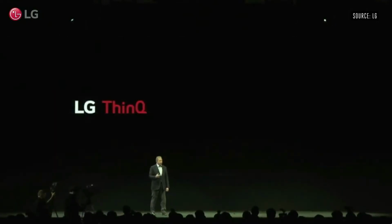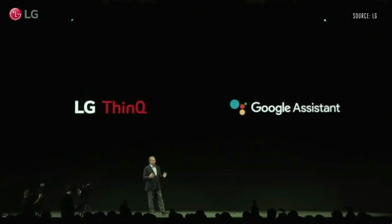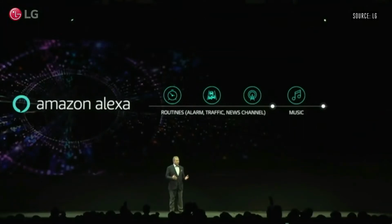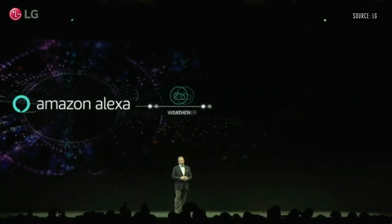We built the Google Assistant into our 2018 TVs, bringing a totally new user experience. But this year, we're excited to announce we've further expanded our AI partnership to include Amazon Alexa. Users can set up their ideal Alexa routine, enjoy an Alexa experience when they play music, check the weather, or a much easier shopping experience.